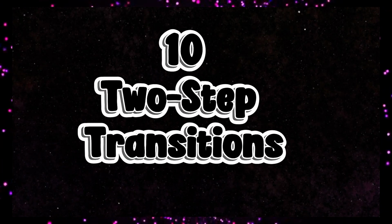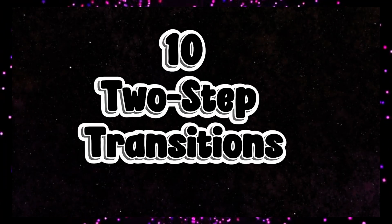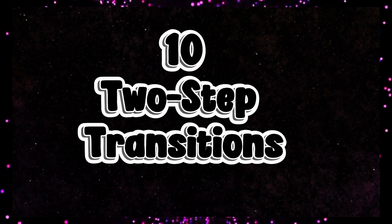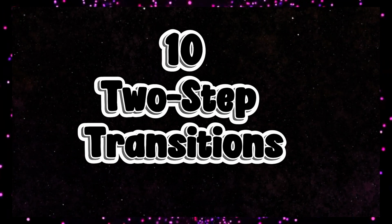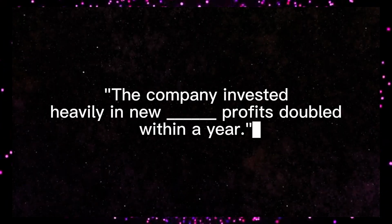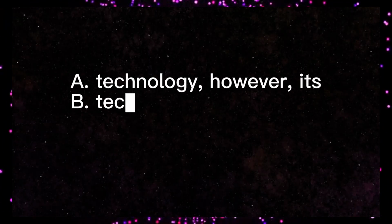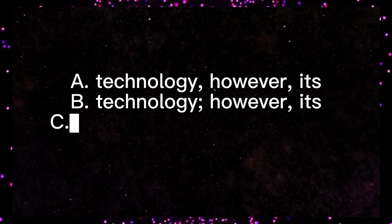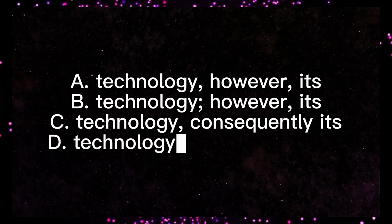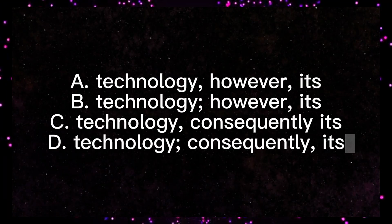Strategy 10. Two-step transitions. Transition word questions look scary, but they're simple if you use a two-step process. Deal with the punctuation first, then the logic. Example: the company invested heavily in new blank, profits doubled within a year. A. Technology, however it's. B. Technology, semicolon, however it's. C. Technology, consequently it's. D. Technology, semicolon, consequently it's.